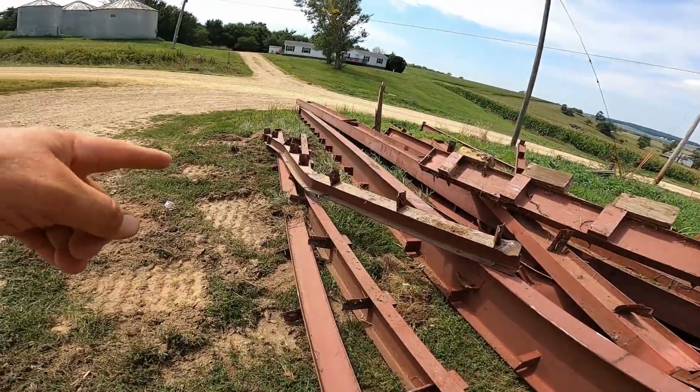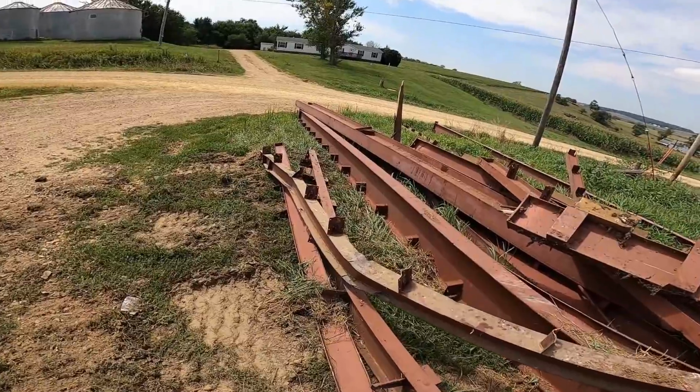Looks like some of the roads around here.